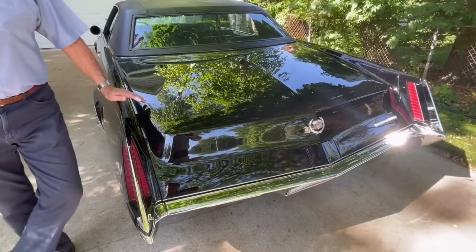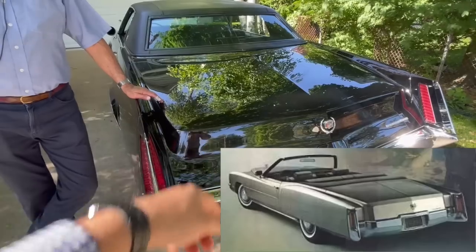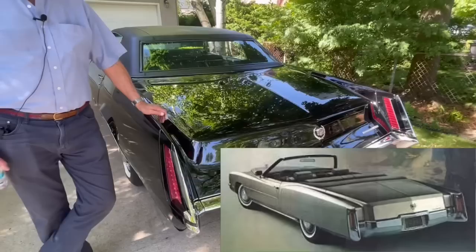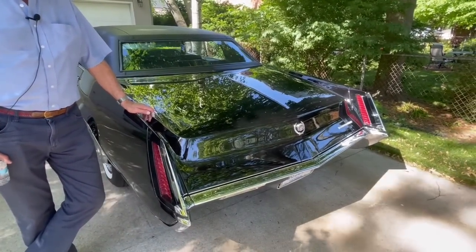In the '71, this trunk was even more complicated, wasn't it, to stamp? Yeah, it was. That's another story. We'll save that one for. Okay. That goes with the hood.